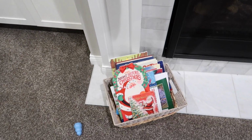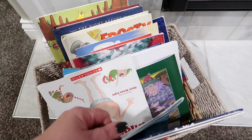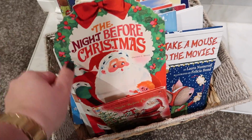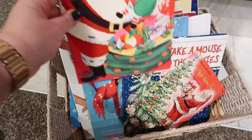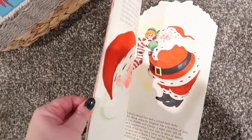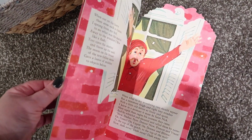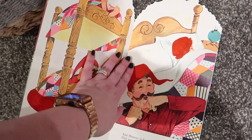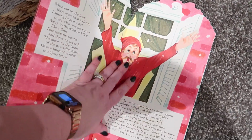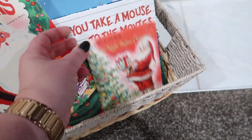And then I've been collecting this basket of Christmas books ever since the kids were little. So there's quite a few different winter and Christmas themed books in here. This one is actually a vintage book. It's in really great condition. And I remember my grandma having one of these. It wasn't this one. The one that she had was very beat up. This one is in great condition, but it's got the fuzzy, what's that called? Flocking on it. So anyway, I thought that was neat. And I think actually this was my mom's when she was a kid.